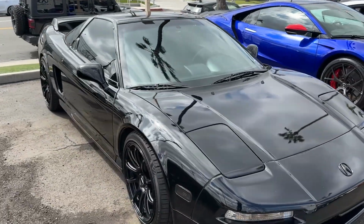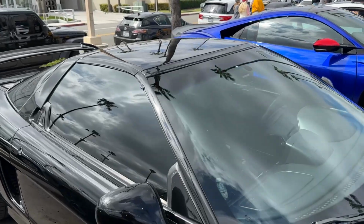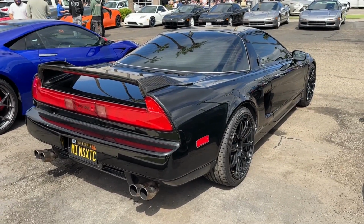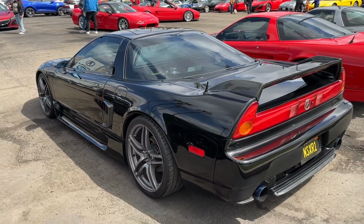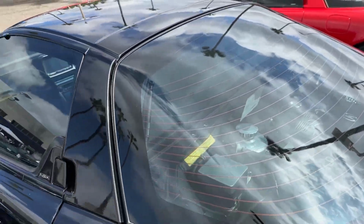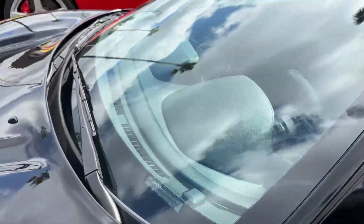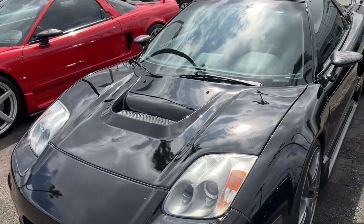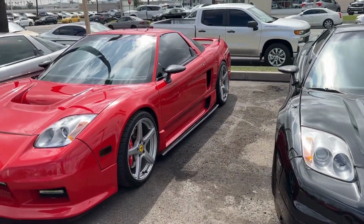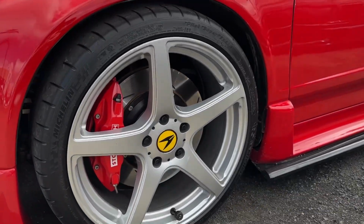Got another, this one could be an A2. I'm not sure. I see a Targa on it. Carbon sides, aftermarket side skirts, carbon spoon style mirrors, R style hood. This one looks like it's Ferrari style, got a fiberglass bumper and yellow center caps.